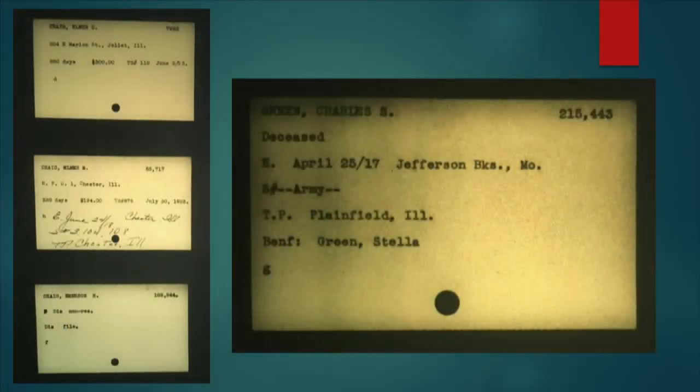And then I mentioned those bonus records. The fire destroyed nearly 80% of these records. What remained intact were the applications, the index. So you can go and see if a family member might have applied in the index, which survived intact. But only about 1 in 4 of these records actually survived the fire. So Charles Green, who we saw as one of the first boys to enlist, his mother actually petitioned for his benefit because he died of tuberculosis shortly after the war.